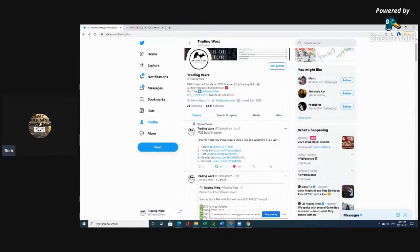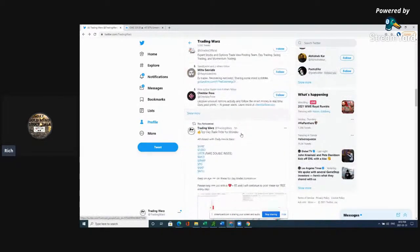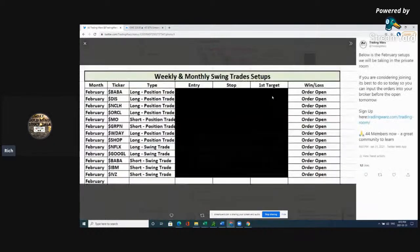Okay? And then I also have the swing. I also have some stuff on the swing. So, you know, here is the really last thing I want to talk about. These are all the trades I'm taking in the room next week. Entry, stop, and targets are in the room, and everybody knows what they got to do. And here you see how I have a mixture of longs and shorts.